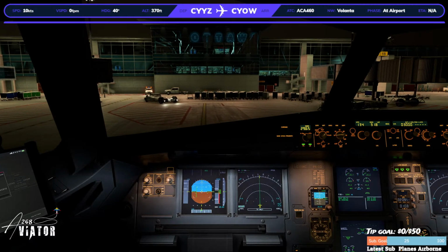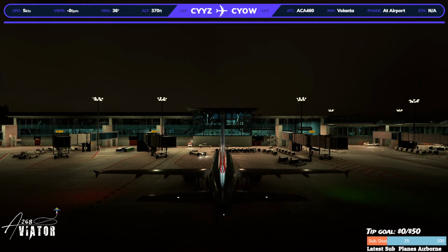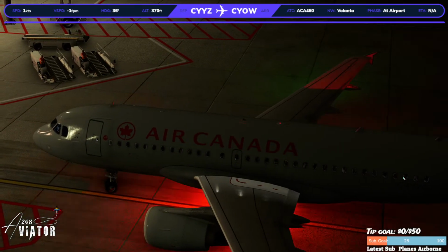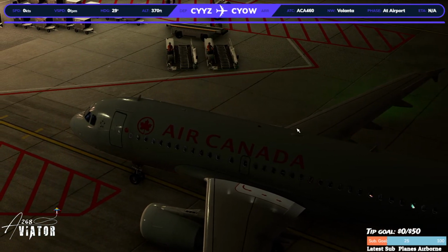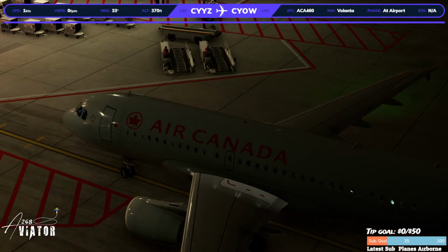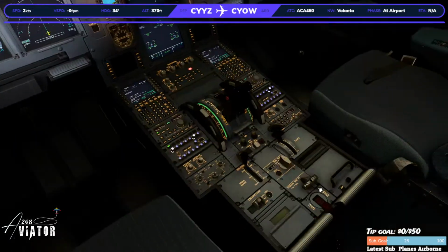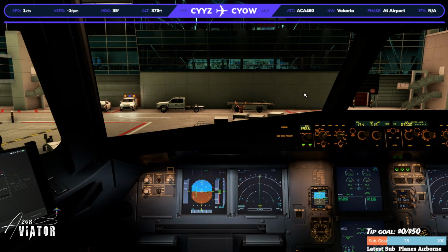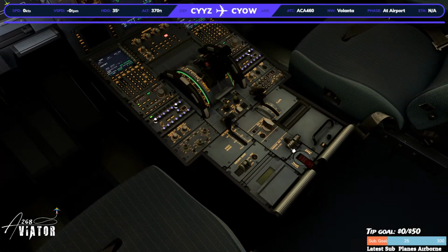Let's see if we can recover by making him dance real quick. Let's see. Line up properly on the line. So technically this is not realistic because you're not going to be outside trying to park the airplane. Let's see if we get him to dance real quick and come to a stop. Parking brake is set.